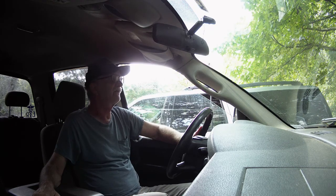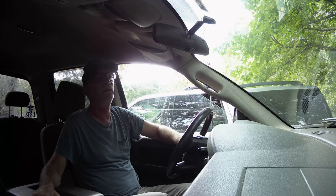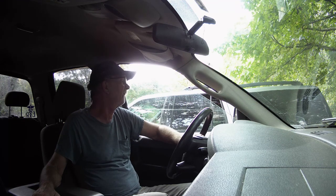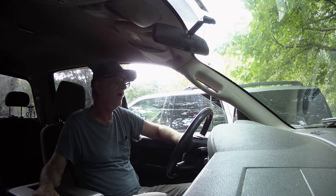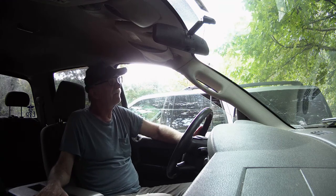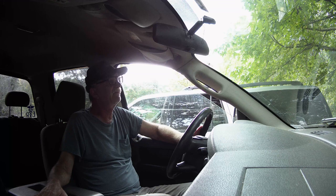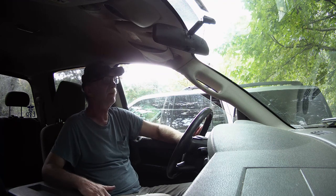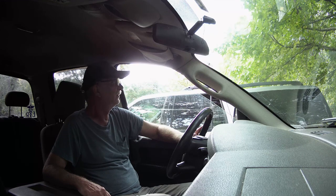Pulling up here to the back pasture at the house, and I call it a pasture. Years ago, they used to farm it, but when I bought the property and built the house here, I just let it go for wildlife, and it gives me a place to deer hunt while I'm here at the house. And one of the things I've been reading about and looking at in comments is when to plant a food plot, how to plant a food plot, what time, how late, how early.